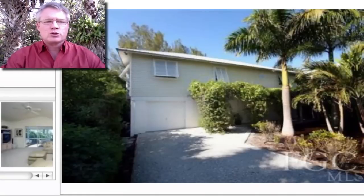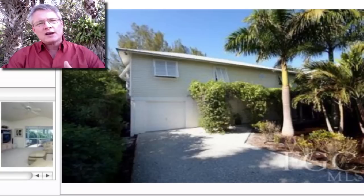This home here was just reduced to $399,000, which gets it under the $400,000 mark. So this is one of the best buys on Sanibel now, located in Sea Oats.